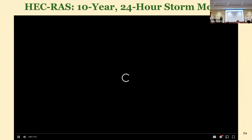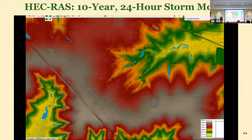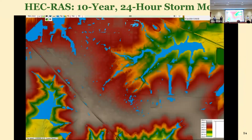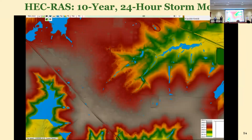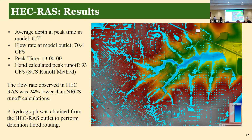This video shows you a time series in 5-minute steps of the 10-year, 24-hour storm with the flooding depths throughout the city. As you can see, this is White Oak Creek. There's a point in time where it reaches a significant point of flooding that results in a lot of problems, and it takes a while for it to recede. So what did we learn from this video?